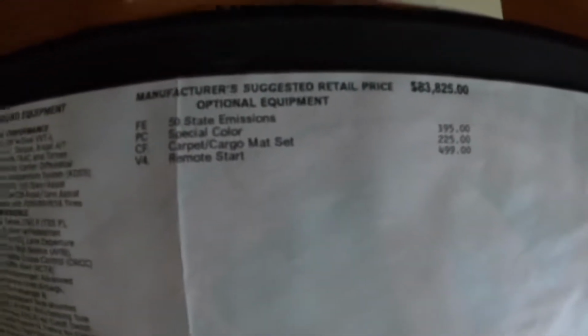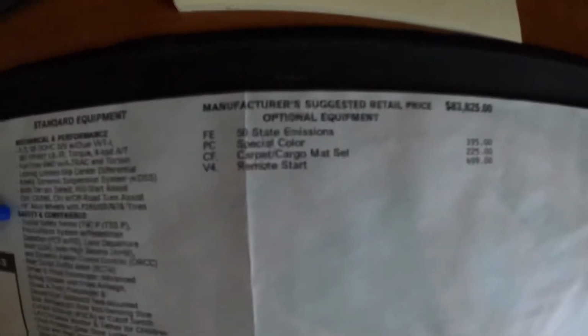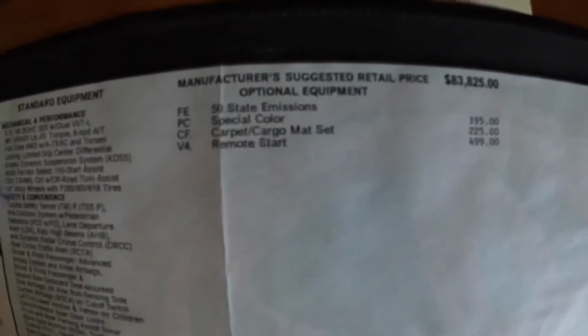Whoever ordered this, I assume it'd be the Toyota dealership. I don't think this guy special ordered it, based on the Carfax. It sat for a few months. The Blizzard Pearl was $395. Carpet cargo mat set was $225, and the remote start was $499. $995 handling and delivery. Grand total is $85,939.